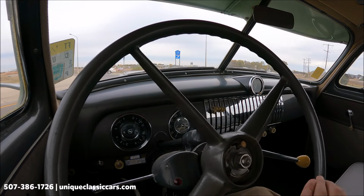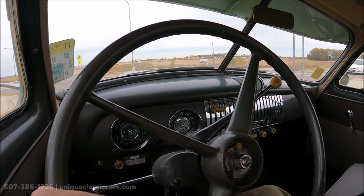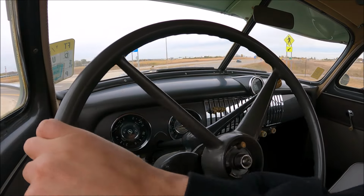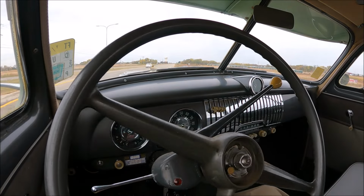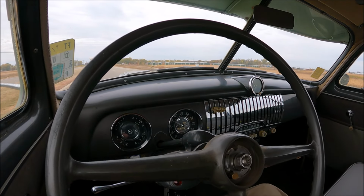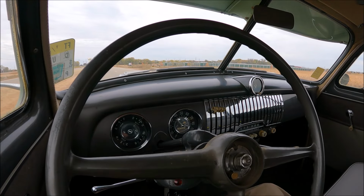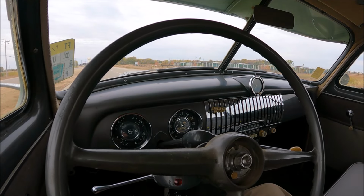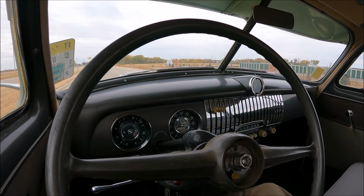Let's see how she does on the circle. And now we're in second gear. Easy to steer, grip in the corner nicely. This car is just smooth on the road. Comfortable, easy to shift and drive, nice road manners. Take a look at all the pictures and learn everything you want to know about this 51 Chevrolet at UniqueClassicCars.com.